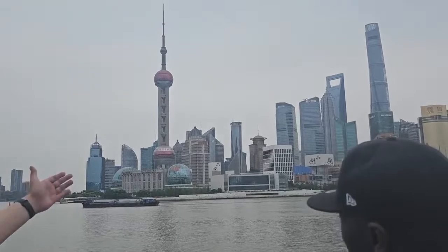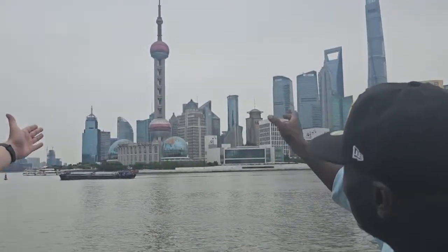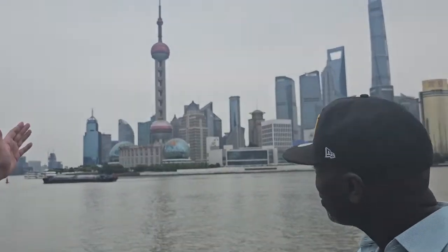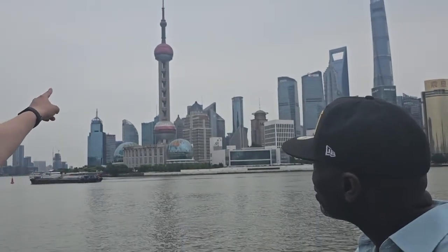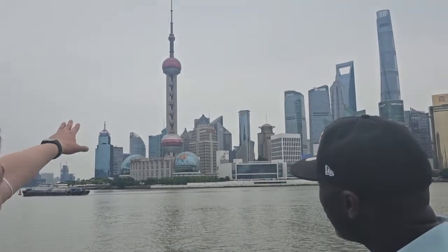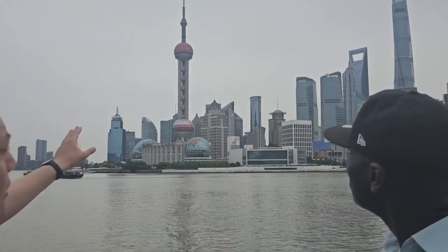And the most famous building in Shanghai, of course, is the red one, the TV tower over there. So you will see three different balls. The middle one, the lower one, is for sightseeing. The top one actually is a TV station. And also in the middle one, they have a revolving restaurant inside. So this is the TV tower.